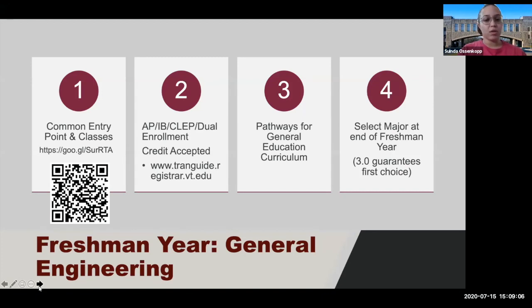So we want to make sure that you understand that. So I hear we have well-rounded students and selected major at your freshman year. So a 3.0 guarantees your first choice major. So if you have a 3.0 at your freshman year and you pick your first choice major, that's going to be your first choice major.